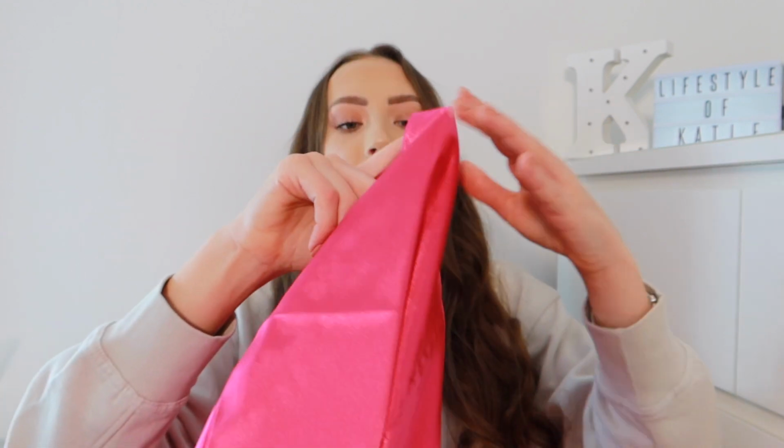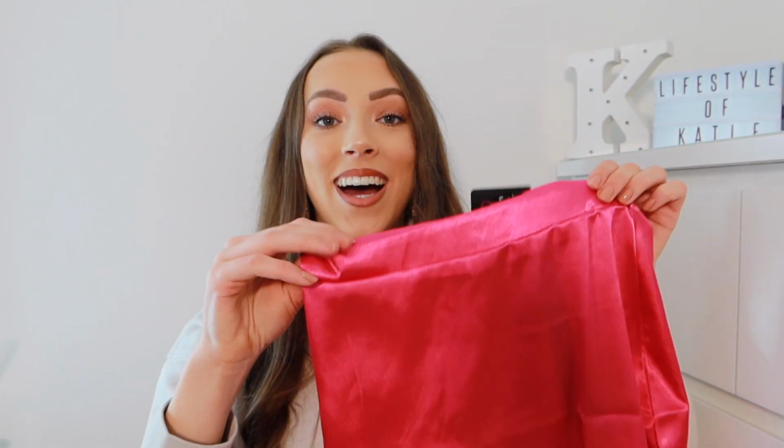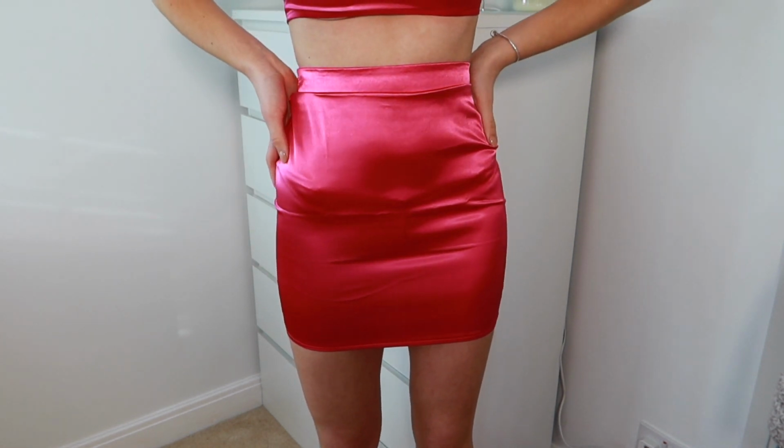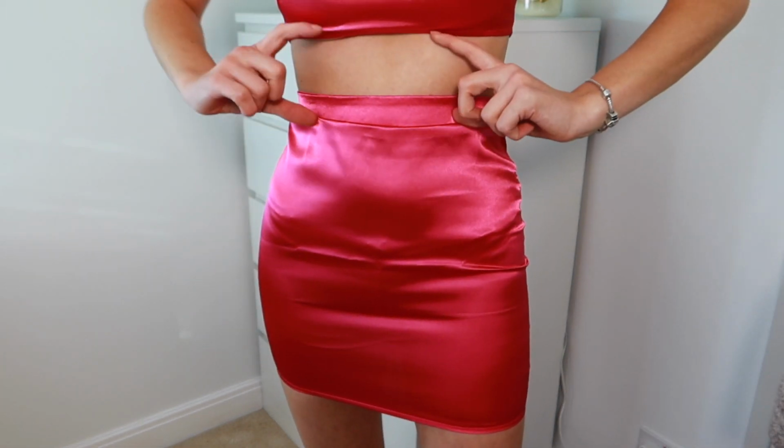I got it in a size 8. Comes with just a mini skirt. Now this fit, and this was actually quite nice. This fit really nice. It was a really good size on me, and this is a size 8. But yeah, it reminds me of Oh Polly again. I think they have something similar to this, maybe in a dress style. I like the skirt, but the top was just a complete fail.